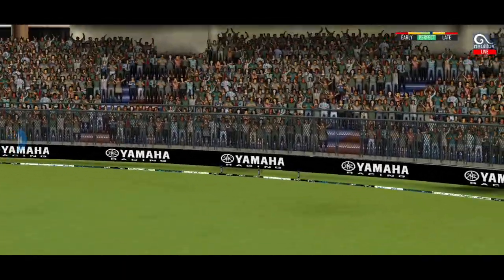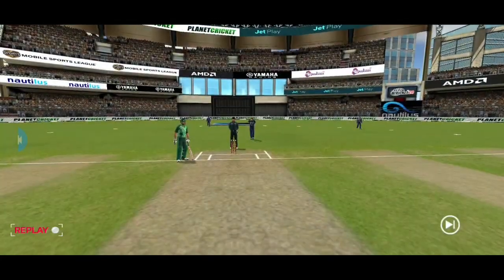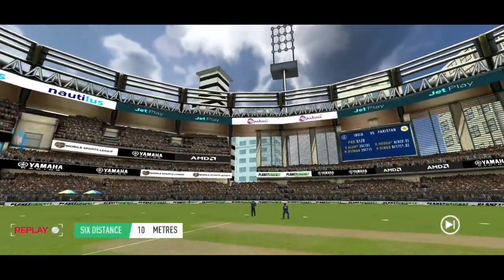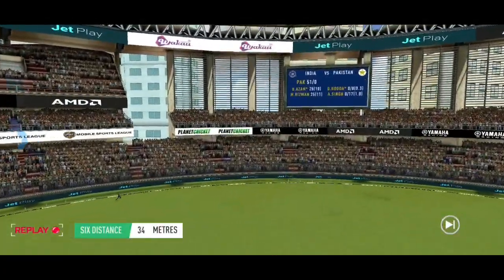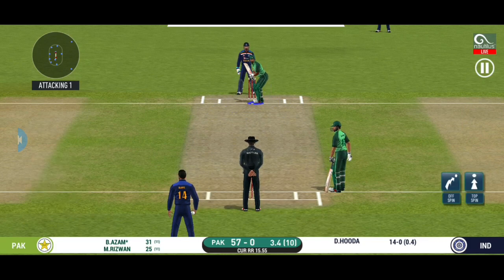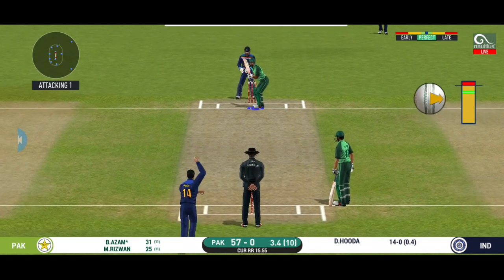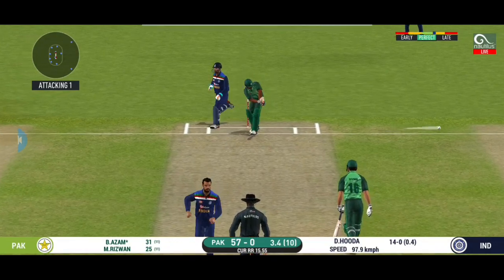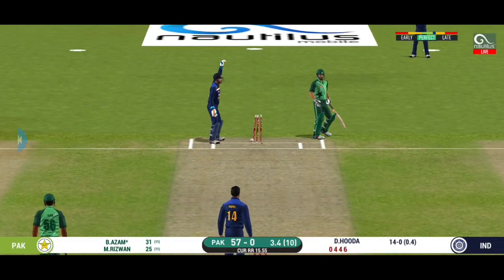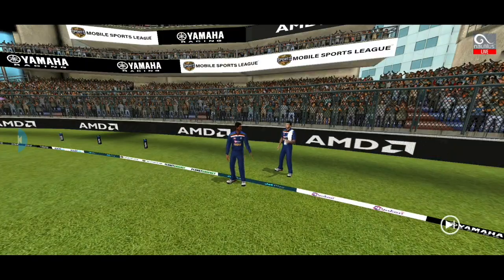In the air, this is six. It's a magnificent strike. That is straight out of the middle of the bat. He seems to have carried his form from the last match. Oh, shot, but only a single. That is huge appeal. Bowler thinks he's got the batsman, but the umpire thinks otherwise.